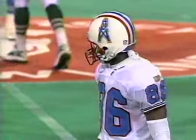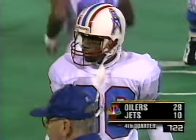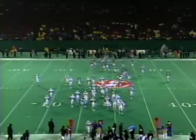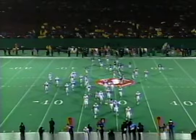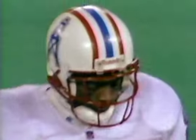He goes to Willie Davis, and so that means that Reggie Roby will come in to kick it away. Thus far in the ball game for Houston, Eddie George has carried the ball 30 times, and every running back will tell you they love to carry the ball 30 times, and he's rushed for 141 yards.